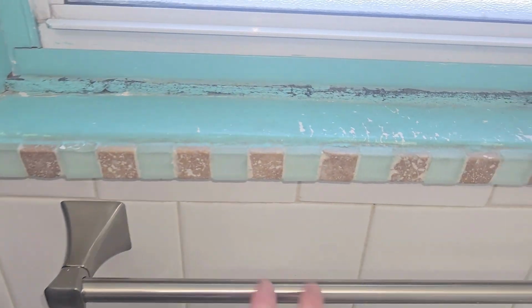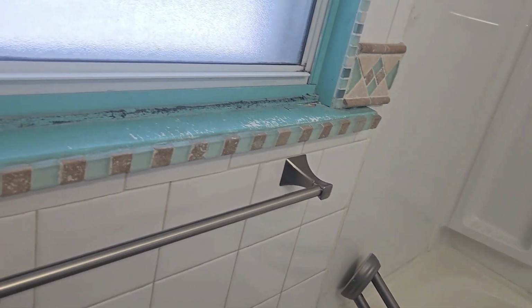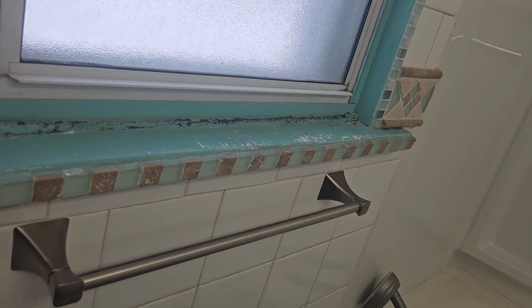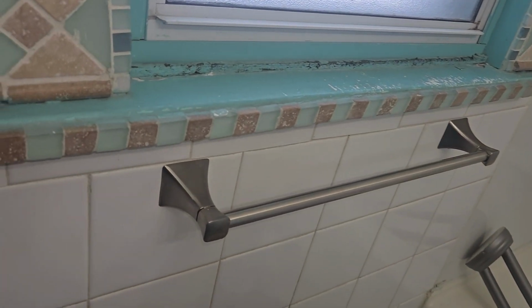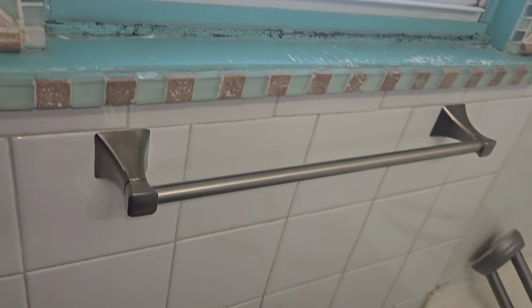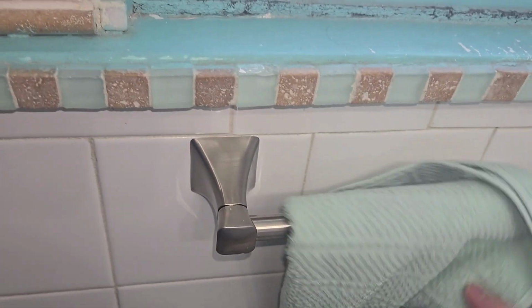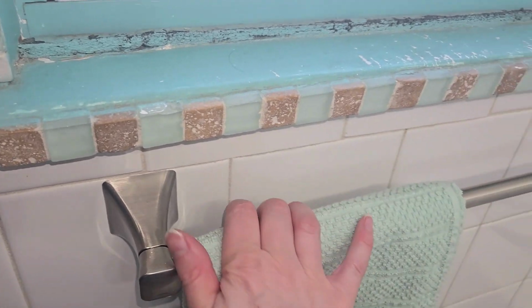And then we recently got this bar put up. So on this bar, I will be putting the little hand towels. I love this color. These are actually Martha Stewart ones, and I got them at Value Village for just a couple bucks each. I know that's inside out and they're not folded quite perfectly, but you know, I'm trying to do this one-handed and filming.